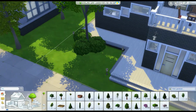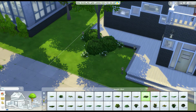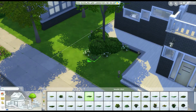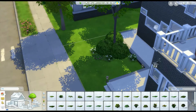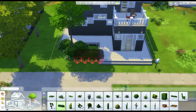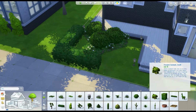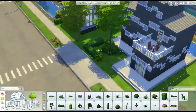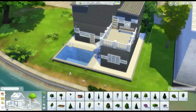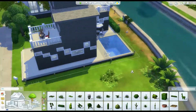And just working on the little garden out here, because again, it's a very little lot in the first place, and I just wanted it to have a little garden area to not stand out so much from the surrounding neighborhood houses. And a garden just opens up the lot a little bit more from the outside. So that's why I did that. And just a little tree there, and we are about to come to an end here.